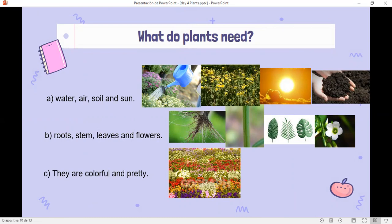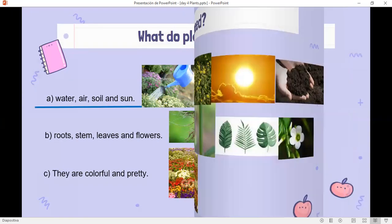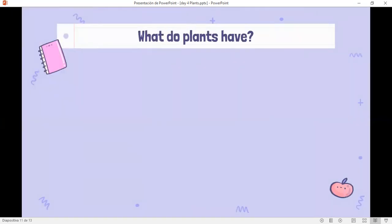And the correct answer is A. Plants need water, air, soil, and sun. Very well. The next question.